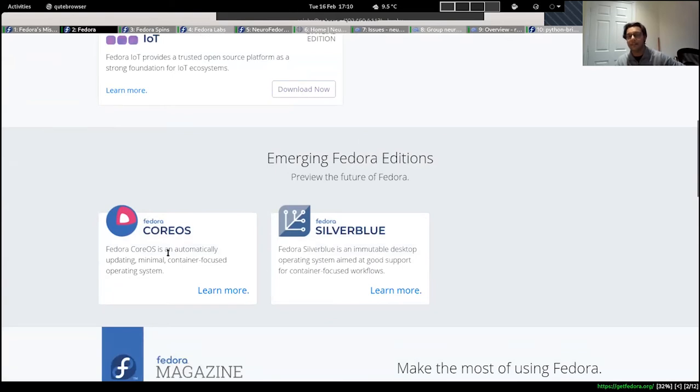They work on other things like CoreOS, which is a container-focused operating system. So the idea of CoreOS and Silverblue both is that you have an immutable desktop operating system. It's a new technology that's called RPM OSTree. So your main operating system is an image, and then you work on this operating system using containers. So you layer up as you would with containers, right? So these are 2 new features.